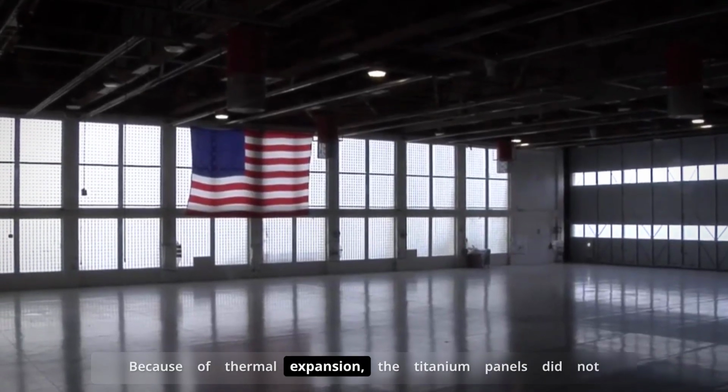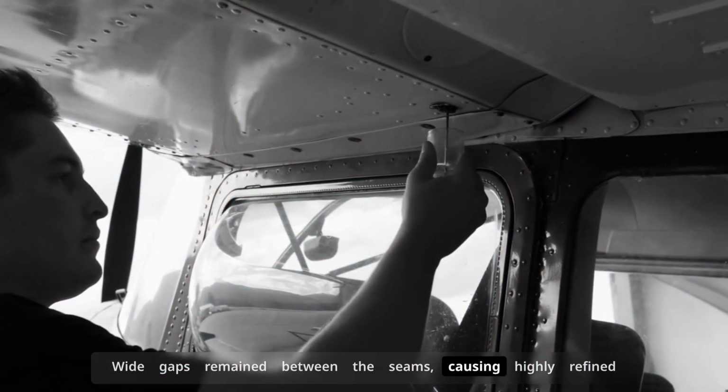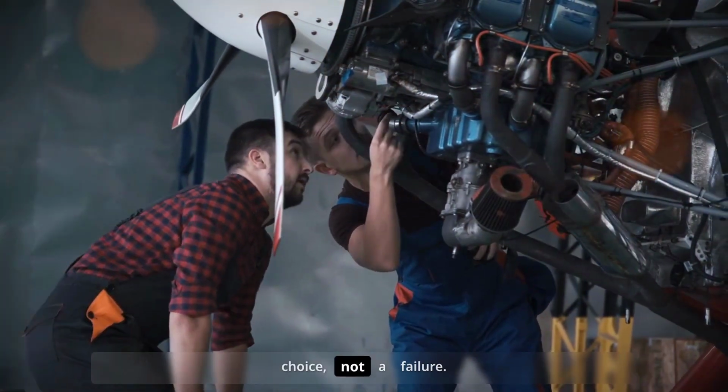Because of thermal expansion, the titanium panels did not fit on the cold hangar floor. Wide gaps remained between the seams, causing highly refined JP-7 fuel to rain onto the tarmac. A deliberate design choice, not a failure.